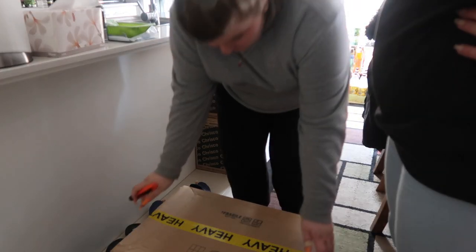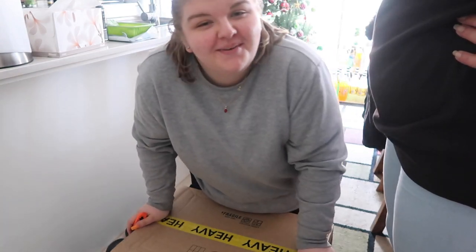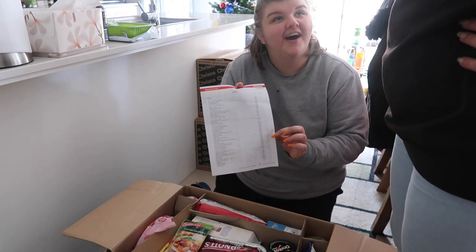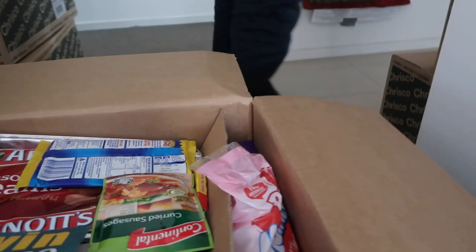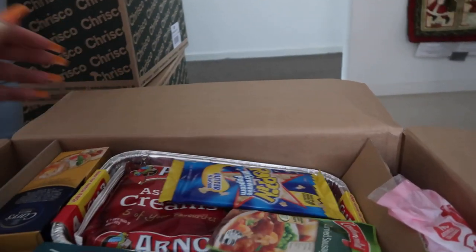Fun fact. The one that says heavy on it is the bonus box. Me and Mum are very tempted and we're going to open it. We have no idea what's in this. Holy shit. Oh my god, that's a lot of stuff. This is our bonus box. Doritos, sugar, salmon. There you go, the salmon. Marshmallows, curried sausages. Lovely. Popcorn, crackers, more cereal.